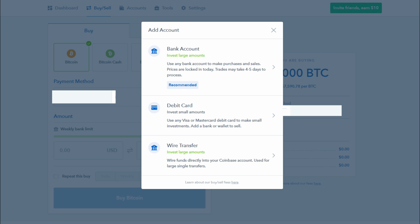If you're like me, your debit may not work for purchasing Bitcoin as the bank may decline the purchase. However, direct bank account linking should work. In order to link your bank account, click the Bank Account selection. You will see a list of banks.